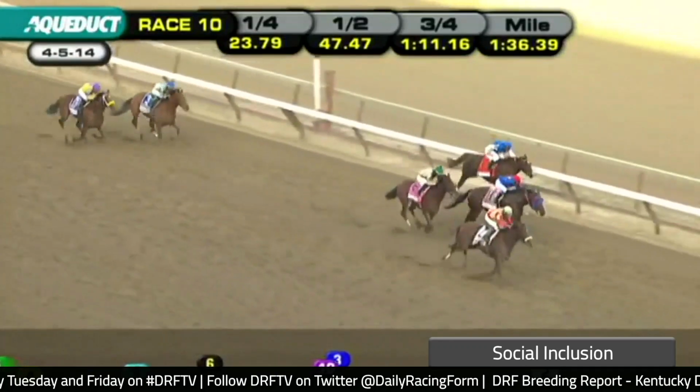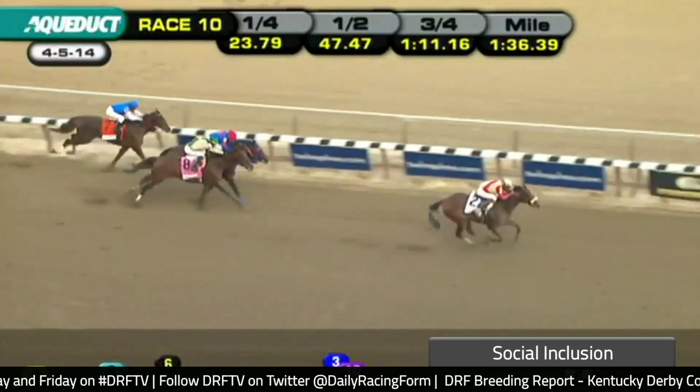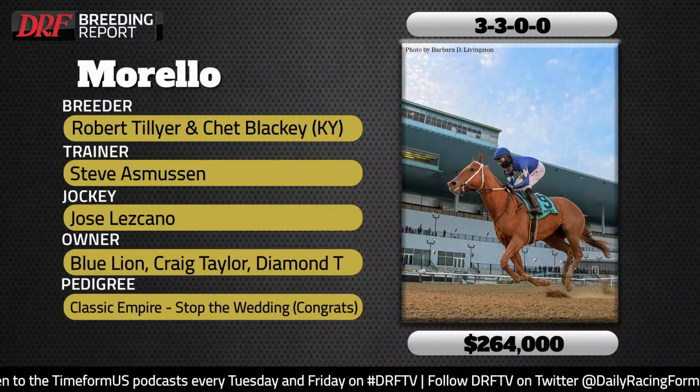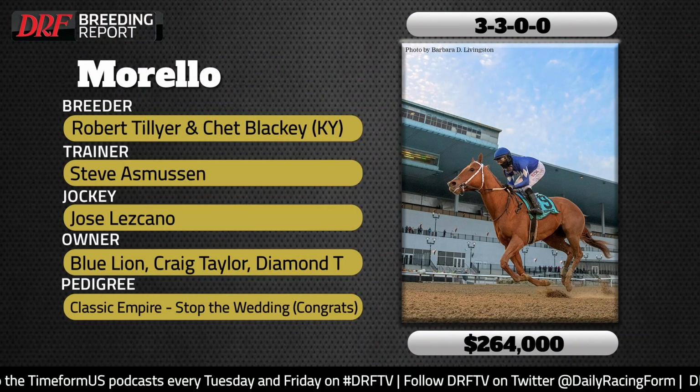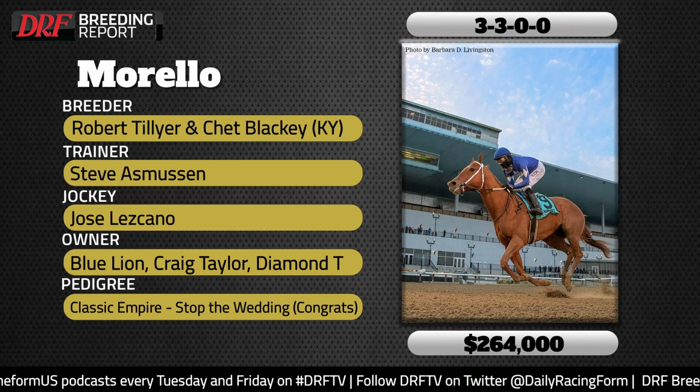He came back as a 4-year-old. He had an abbreviated campaign. His final start showcased his brilliance once again when he ran against overmatched non-winners of 2 other than allowance horses, and he won off the screen with a 106 Beyer. He was brilliant, and he had the ability to stretch that brilliance to middle distances.